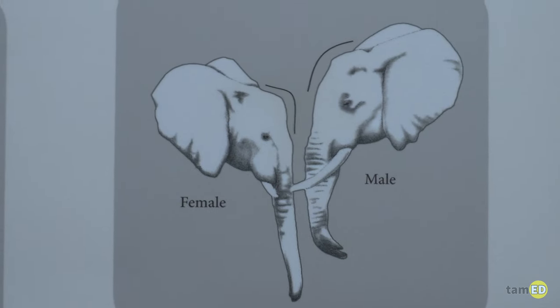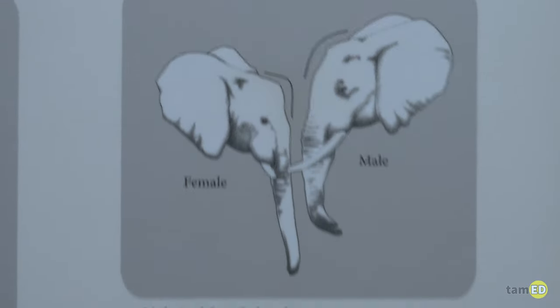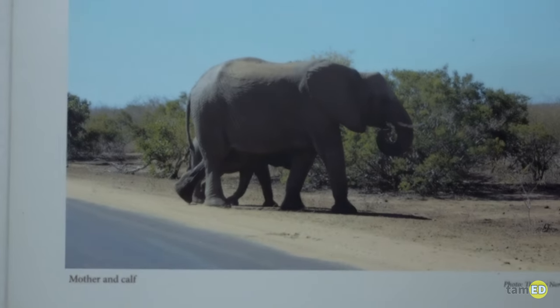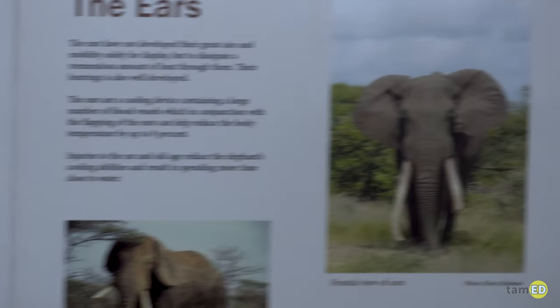The female's forehead is more squared and angular. And did you know that the male's head is more rounded? I did not know that. That's really cool information. And here you can read a lot of information about their ears, their glands, their musth, a lot of cool stuff.